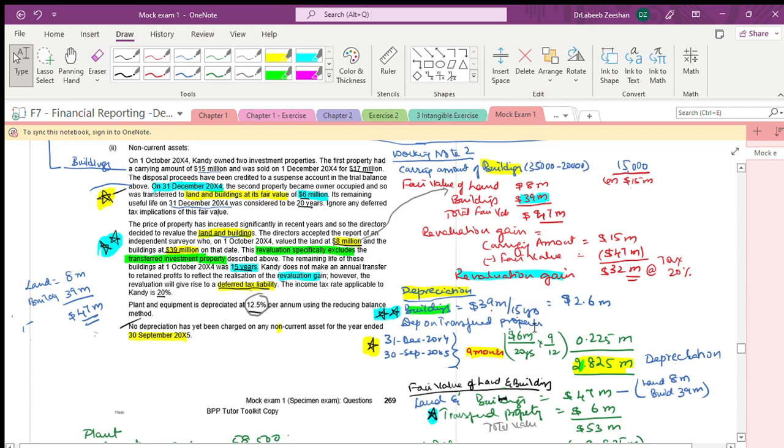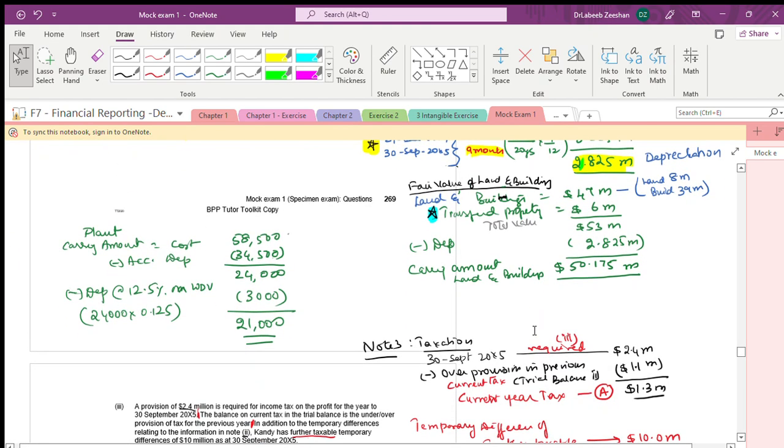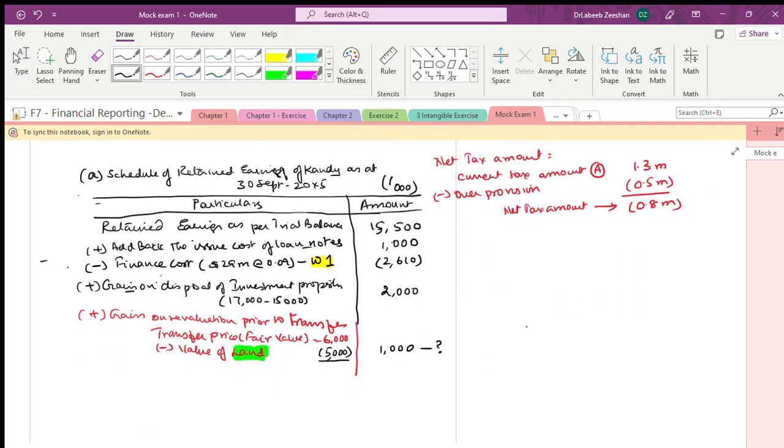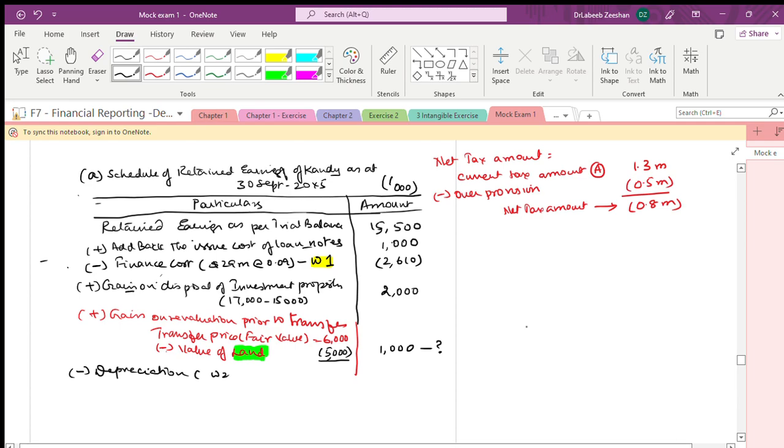If 2.825, is it? How much have we calculated depreciation? 2.825, less depreciation. Working note number 2, is it right? 2.825. 2.825, okay, fine, next.